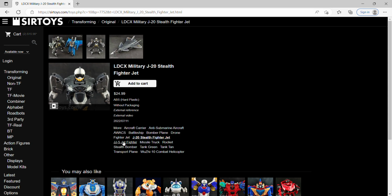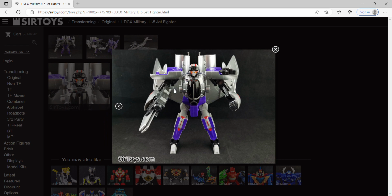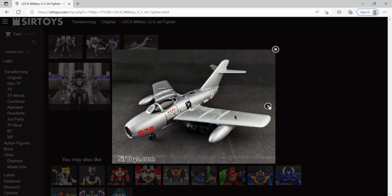Ooh, a JJ5 jet. That's an ancient MiG from the 50s. This one does have more of a Decepticon vibe to them. Again, I like these helmets that they work into the heads. They look really neat. But oh my god, he has got some serious back kibble. Height-wise, he's as big as Cyclonus, but that is a lot of back kibble. Ooh, don't know about that. But again, the vehicle mode looks brilliant. Really, really does.